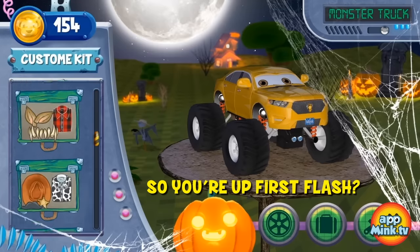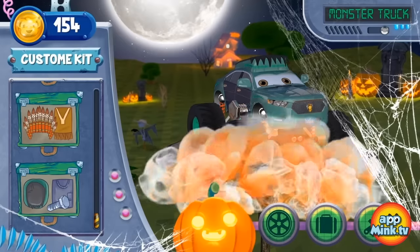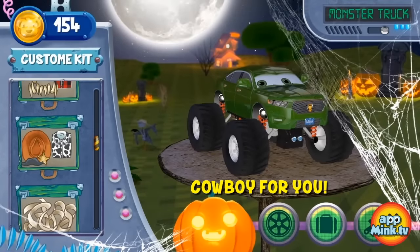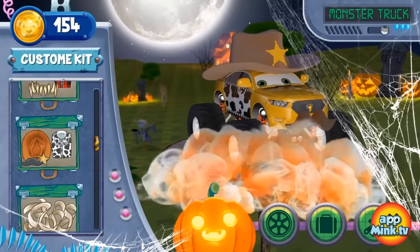So, you're up first, Flash? Well, I think you will make a great Frankenstein. Perfect! You're up next, Speedy. Alright, cowboy for you. Abracadabra! Wow, check out that hat and mustache!